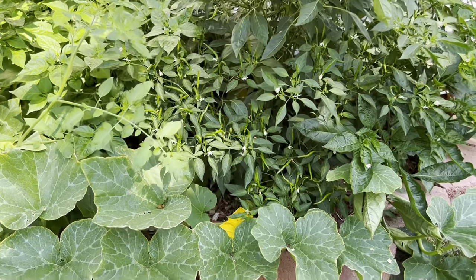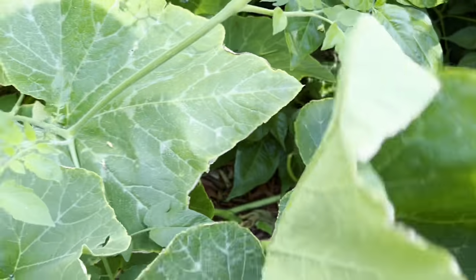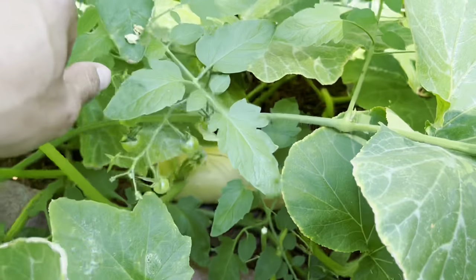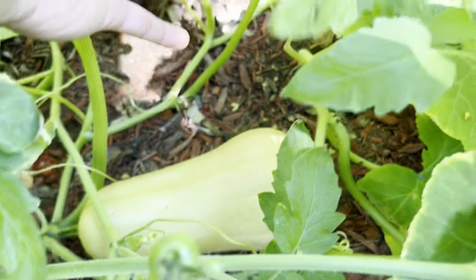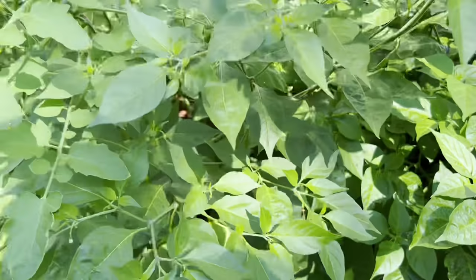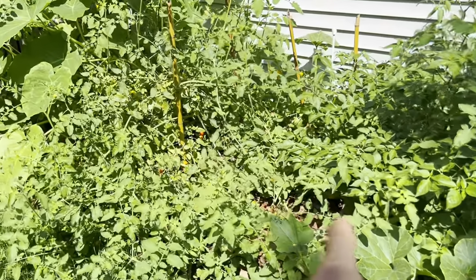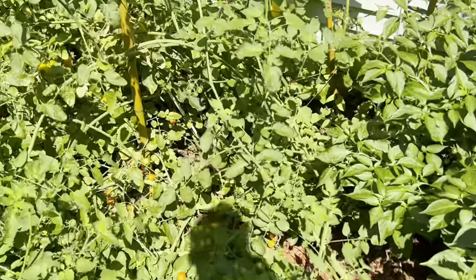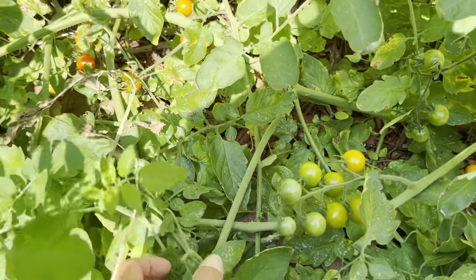And he got some gourd vine. Let's see what kind of type this is. Oh, that is butternut squash. Nice. Got some butternut squash going on right here. And then more peppers. And he got some cherry tomatoes that are crawling around down here that need to be staked up. But look at these beautiful cherry tomatoes.